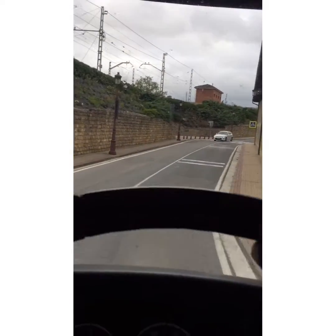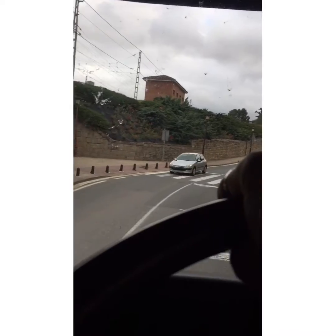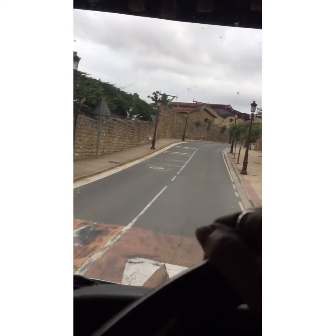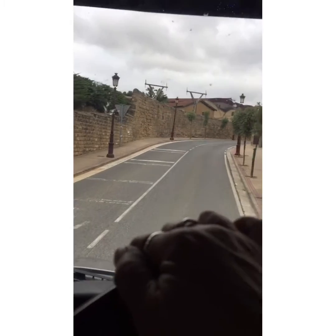So there we are, that's that loaded. Coming back out now, and we'll head north up through France, back towards the UK. Hope you enjoyed that little bit. I'll keep it going, and we'll see how we get on in France.